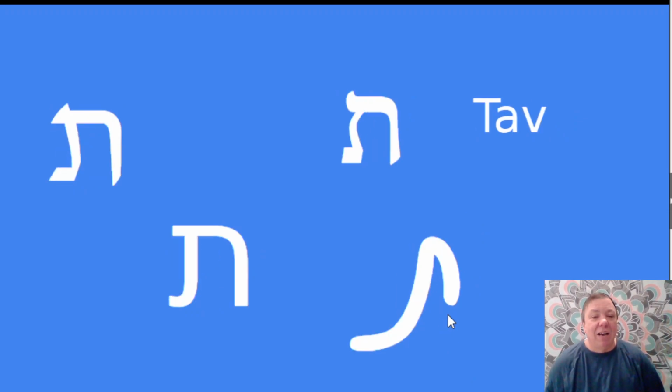Next we have tav. Tav says t. You'll notice that it's very similar to a chet, right? But it has this little tail at the end, or maybe that's the trunk of an elephant. I don't know. Whatever helps you remember.